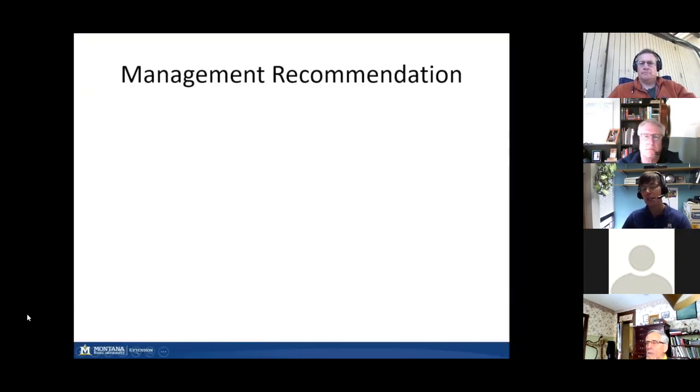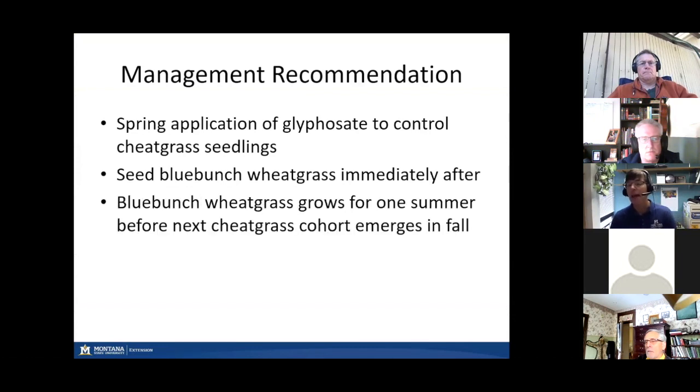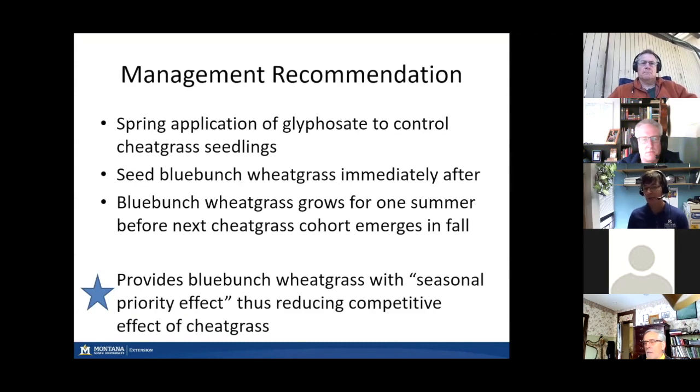So through this series of research projects, exploring whether we could create a seasonal priority effect for the desired native grass, we came up with this management recommendation. A spring application of glyphosate to control the cheatgrass seedlings, followed by a seeding of bluebunch wheatgrass immediately afterwards. And that allowed bluebunch wheatgrass to grow for 1 full summer before the next cheatgrass cohort emerged in the fall. As a winter annual, that's how cheatgrass grows. And in so doing, we provided bluebunch wheatgrass with this seasonal priority effect, thus reducing the competitive effect of cheatgrass and allowing the bluebunch to establish better.